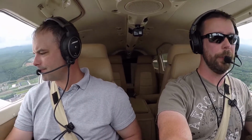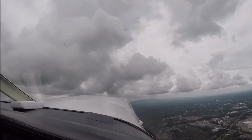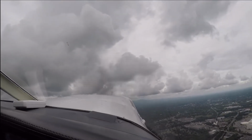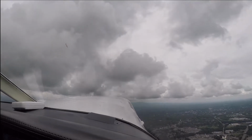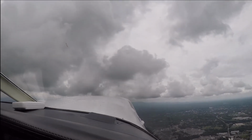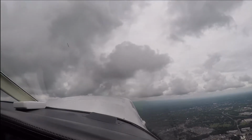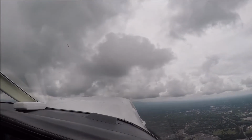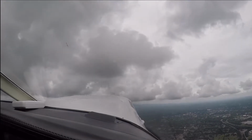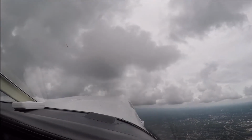Roanoke departure, Saratoga 455 Foxtrot, on a 010 heading, at 1,900 feet for 4,000. Saratoga 455 Foxtrot, Roanoke departure, radar contact, climb and maintain 4,000. Climb and maintain 4,000, 55 Foxtrot. What speed are you climbing at today? Oh, I should probably be climbing at 90 knots.